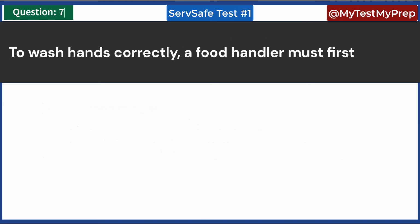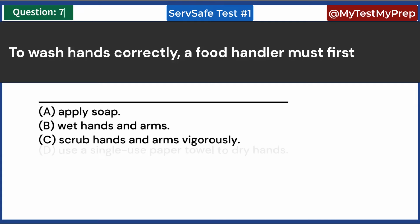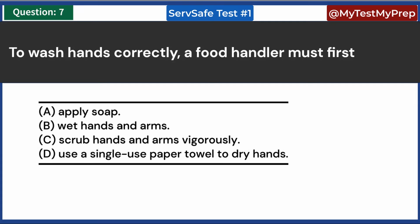To wash hands correctly, a food handler must first A. Apply soap. B. Wet hands and arms. C. Scrub hands and arms vigorously. D. Use a single-use paper towel to dry hands. Answer B. Wet hands and arms.